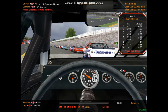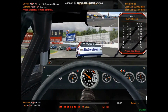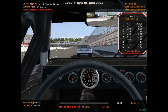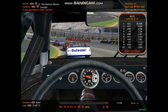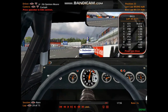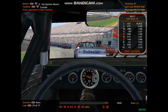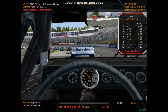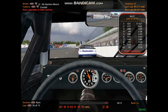On board with Quentin Moore in car number 26. There as he goes to turn number 1. Ryan George again up ahead of him in 32nd spot right now. Been kind of a rugged season for Quentin Moore though. This start of this season, obviously that number 13.